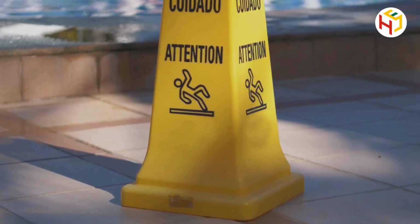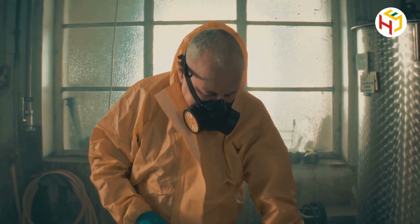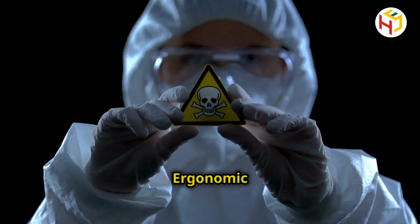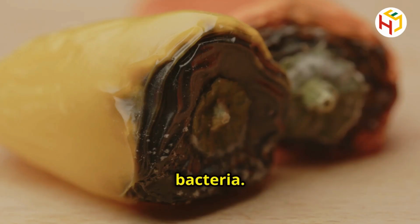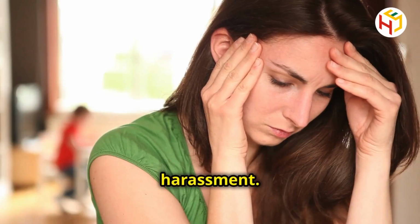These include physical hazards, like slippery floors or exposed wires. Chemical hazards, such as toxic fumes or spills. Ergonomic hazards, like improper workstation setup. Biological hazards, such as mold or bacteria. And psychological hazards, like excessive stress or harassment.